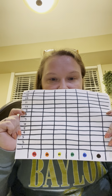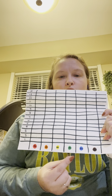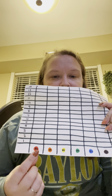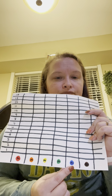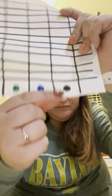So what we're gonna do with these M&Ms is we're gonna graph them. So let's count. How many different color M&Ms are there? 1, 2, 3, 4, 5, 6. There's 6 different M&Ms. But do you even know the colors of the M&Ms? Let's see. Red. Orange. I think that's orange. Yellow. Green. Blue. And if you can't tell, that's brown. Kind of looks like my nail, doesn't it?